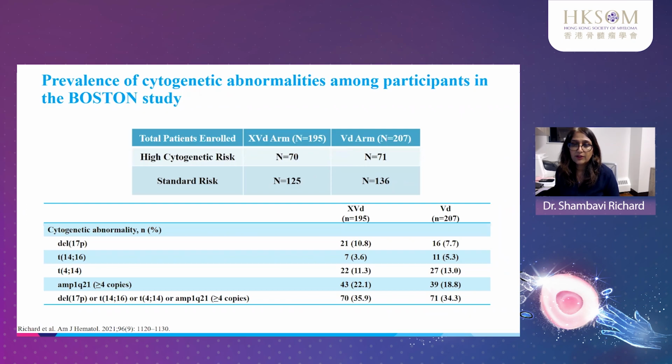Post hoc analysis of the Boston study to determine the efficacy and safety among patients with high-risk cytogenetic abnormalities. We defined high-risk cytogenetic abnormalities as patients who had at least one of these abnormalities: deletion 17p, translocation 4;14, translocation 14;16, amplification of 1q21 in 10% or more of screened plasma cells, with the amplification 1q21 requiring at least 4 copies. Fluorescent in situ hybridization, FISH, was performed centrally on CD138 positive cells isolated from the bone marrow aspirates collected at screening.